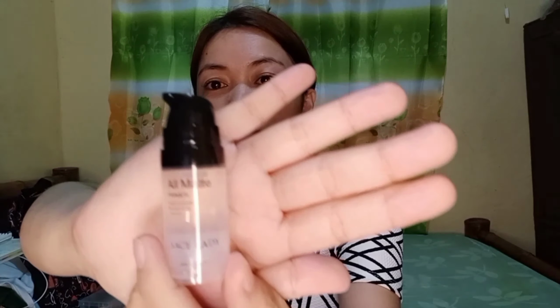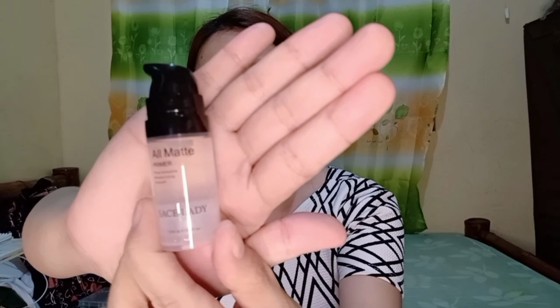So, let's get started. And by the way, guys, andyan kayo, tapos gamit lang din ako ng isa pang mirror kapag kailangan kong tingnan yung face ko sa malapitan. So, here's my mirror here. And this is the primer I'll be using. So, SACE Lady din. I don't know if kita nyo. But yeah, this is it.